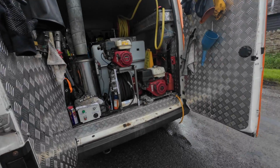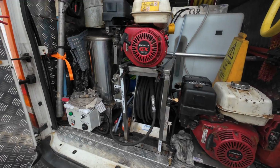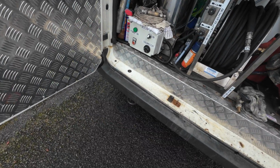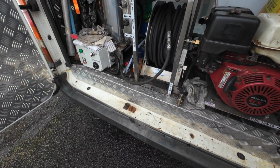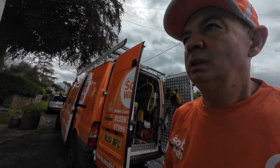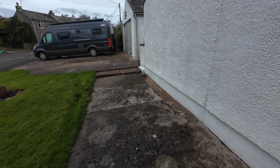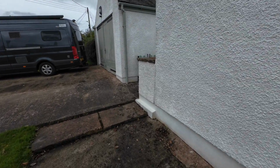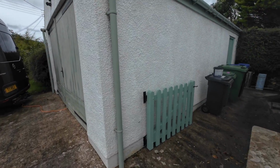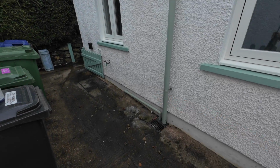So I'm just emptying my tank now. That's my water tank, I'm just emptying that. I'm going to turn this one off. So the side of the garage, again, looks like it's been freshly painted. It was quite green down here, and that's all gone.